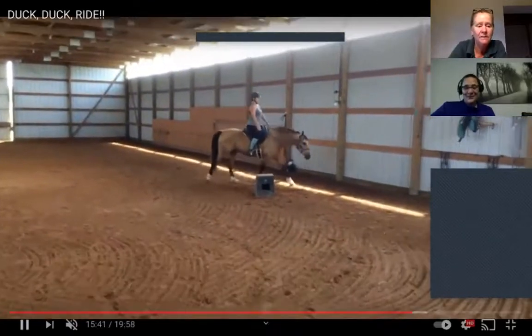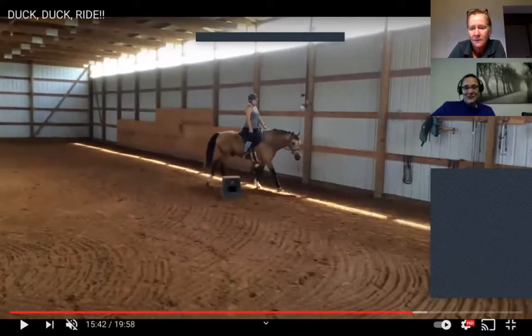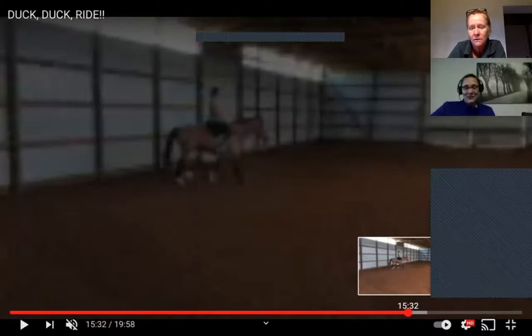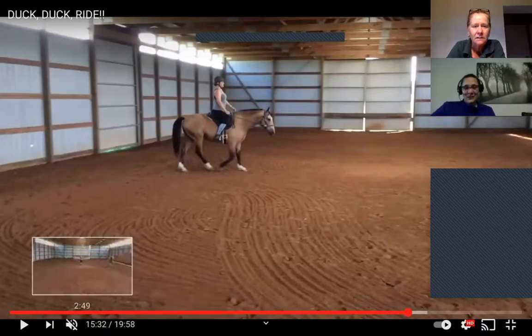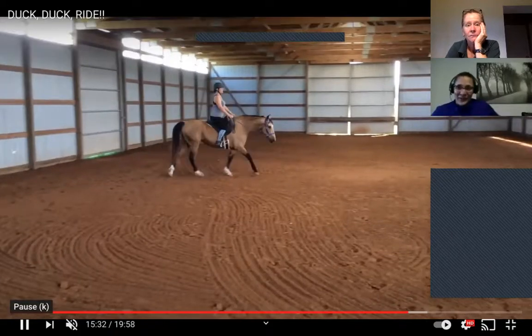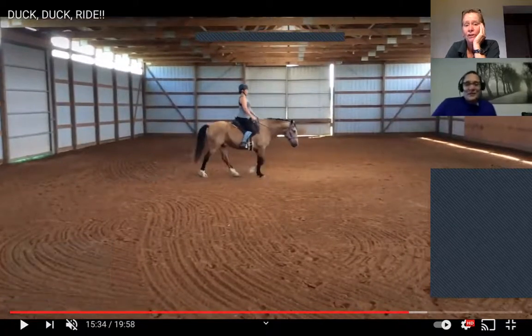And let me pause it there because let me go back just a smidge. Oops, too far. This is a nice angle of his neck. Do you see that muscle I was talking about when we looked at the decarpentry? How long that gets? And it's all soft and it's not all sinewy like it was when he was. It's not bulging.